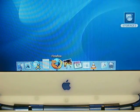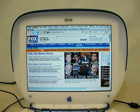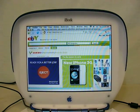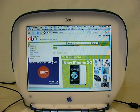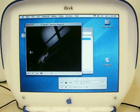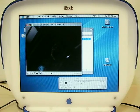I'll show you some of my favorite activities. I use it to read the news, and email, and work on eBay, of course. You can even watch movies on these things as long as the bitrate or the resolution isn't too high.